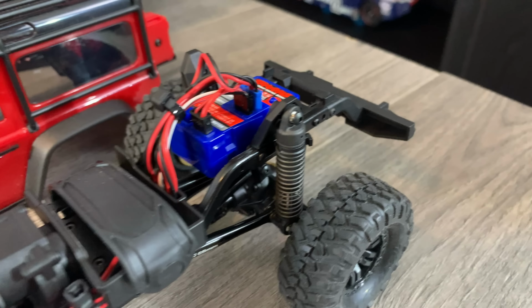Obviously it comes with the manual and the box and everything, so if you're looking for a brand new fully done Rock Socker, this one could be for you. And it's painted up quite nicely, even if I say so myself.